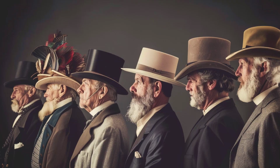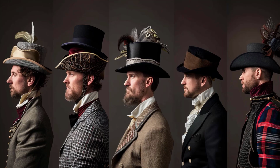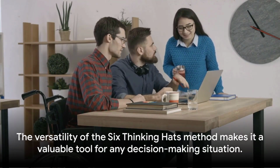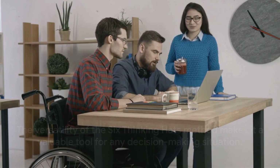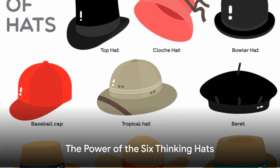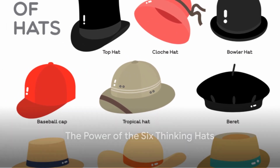But what about other contexts and industries? Well, the beauty of the six hats method is its adaptability. Whether you're in healthcare, technology, arts, or even sports, you can tailor the six thinking hats to your unique needs. For instance, a tech startup might focus more on the green hat for innovative solutions, while a hospital team might emphasize the white and black hats for evidence-based decisions and risk management. As you can see, the six thinking hats method is incredibly versatile, making it a valuable tool for any decision-making situation. So, what makes the six thinking hats such a powerful tool?